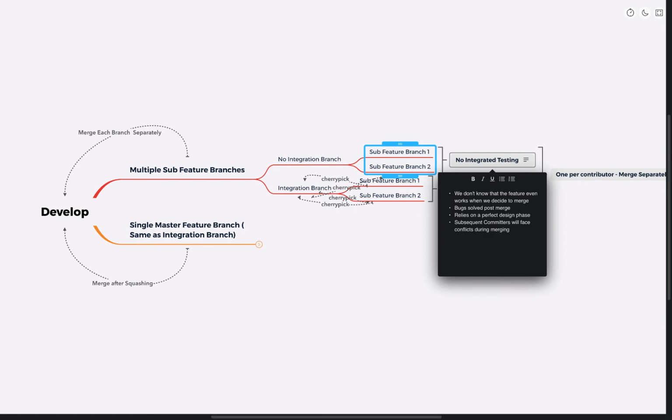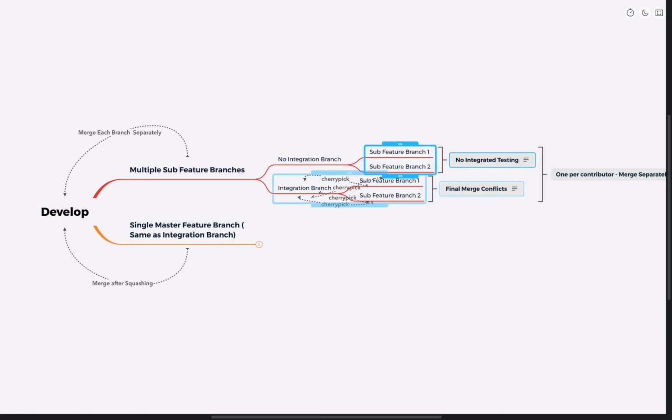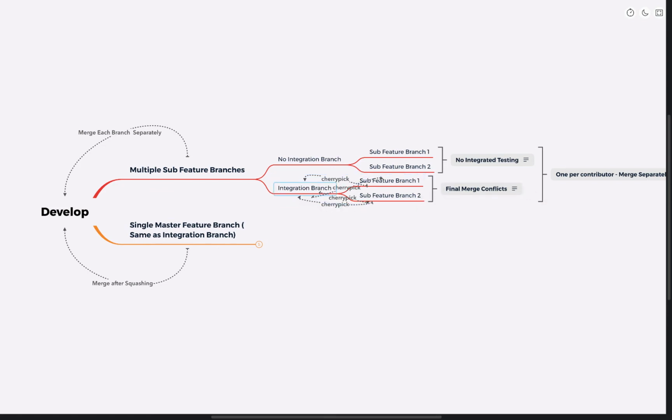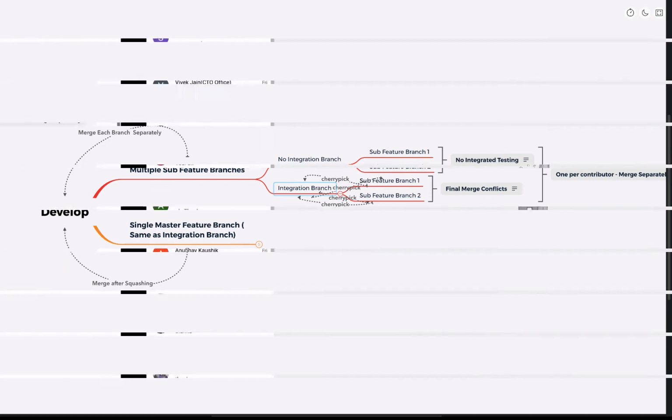And of course there is this problem that the subsequent committers, the ones who are going to merge later on, they might encounter conflicts. So, which is probably not good. And the other approach, we said there are chances that we can miss certain important commits, and there is this thing that this integration branch, when people are actually placing their commits in this branch, this may not be kept sanitized. So some people who may be wanting to test their changes, they may not be able to do this because some other person might have pushed a commit that might have broken the whole build probably.